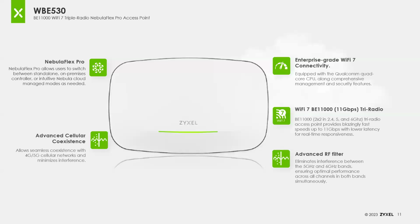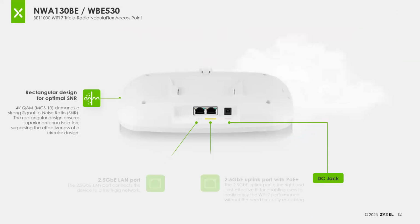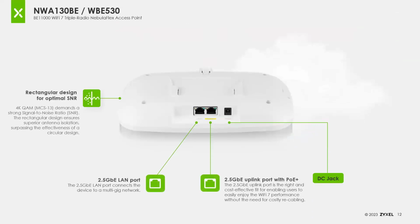So if you are using our ATP or USG Flex series built-in wireless LAN controller for local AP management, this also supports that. It also supports some advanced features when in Nebula, such as collaborative detection and response, CDR, and secure Wi-Fi features that are not found in the NWA130BE. And then both models on the back here take advantage of having a 2.5 gig multi-gig uplink port and a pass-through port, as well as the ability to be powered by a DC power adapter, as well as standard PoE.